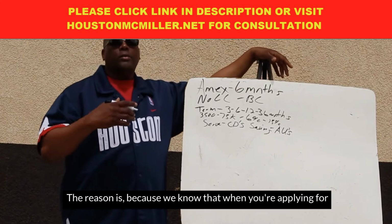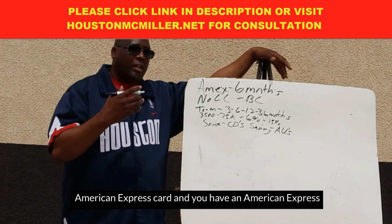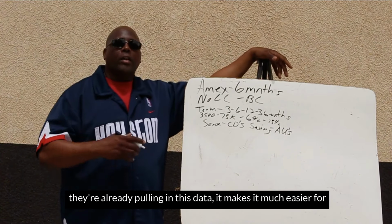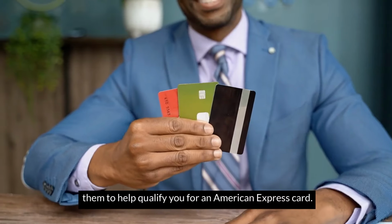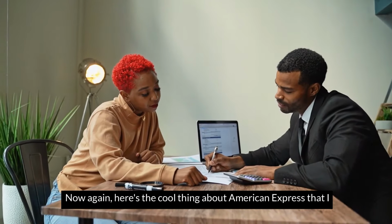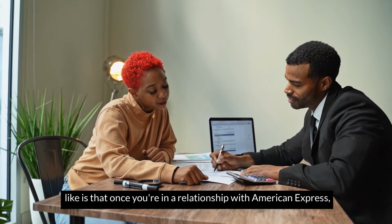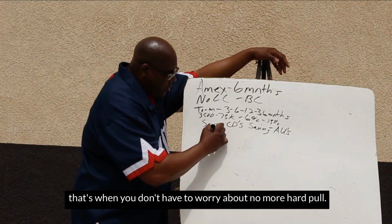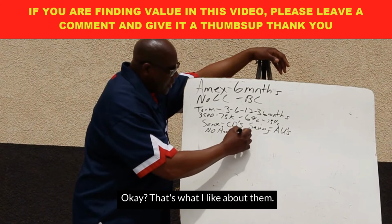The reason is because we know that when you're applying for an American Express card and you have an American Express authorized user already on your account, again, because they're already pulling in as data, it makes it much easier for them to help qualify you for an American Express card. Now, again, here's the cool thing about American Express that I like: once you're in a relationship with American Express, that's when you don't have to worry about no more hard pull. Okay? That's what I like about them.